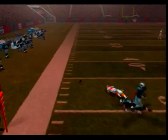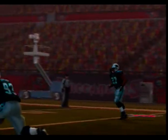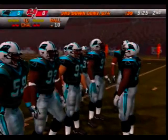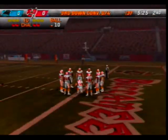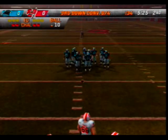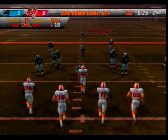Gets rid of it. Nearly intercepted. He was in the right place at the right time, and that saved them from giving up a lot of yardage. Third and long. Ball on the 10-yard line.